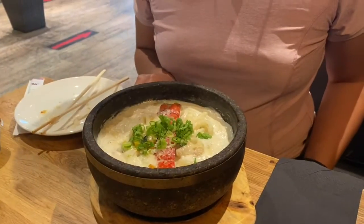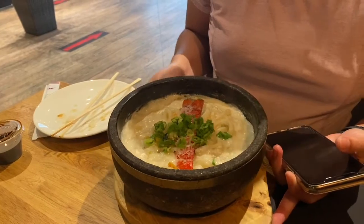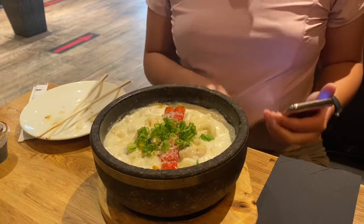So this is one of my favorite dishes here at Japanese Bistro. It's called the lobster udon. As you can see, it's got fresh lobster inside. It's on a stoneware.